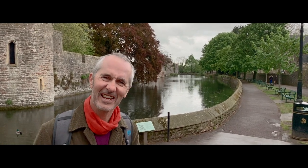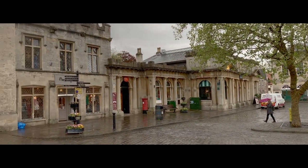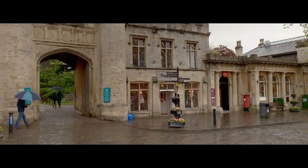The nice thing about rain is it makes everyone go away, so we get the place. It's just us and the ducks. This morning, I am in Wells. It is a really pretty city in the southwest of the UK, but there's a problem. It's raining and it's grey and there's not much to do outside. I did not bring an umbrella.